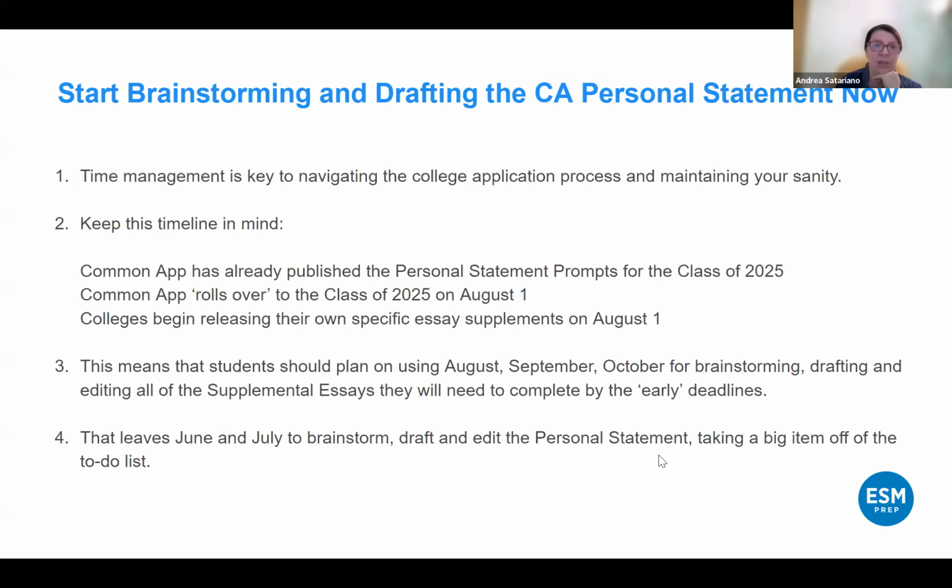So as I mentioned, start brainstorming and drafting the Common App personal statement now. Amy and I have both been talking about this. Time management is sort of key, right, throughout this whole process to maintain your sanity. But keep this timeline in mind in particular. The Common App, again, has already published the prompts for your senior year, the class of 2025. The Common App will roll over to your class on August 1st.